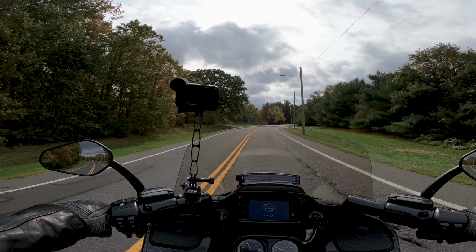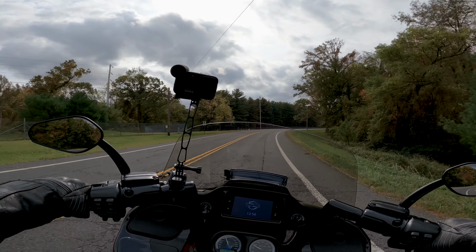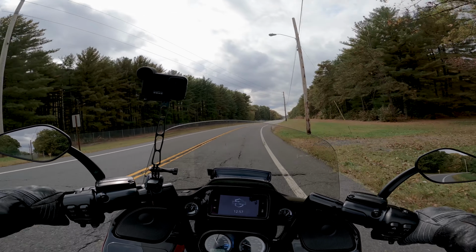It's Brian and we are out today on the 2020 Road Glide Limited and I'm just getting some miles in and I wanted to talk about my Clear View windshield.